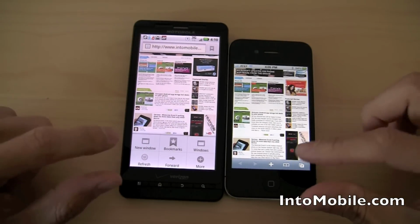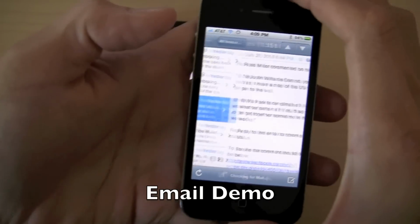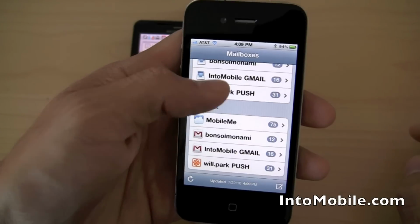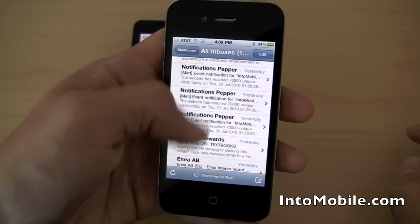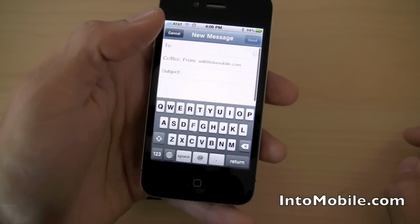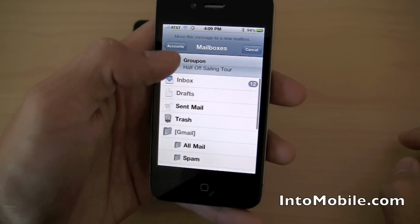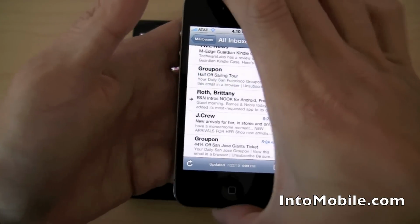And one last thing I want to show you guys is email support. So email, bam, you hit that on the iPhone, you're taken to all inboxes. You can go through your individual accounts and go through folder hierarchy, or you can just go to all inboxes right here. And the inbox on the iPhone, I think, is superior. You know, create a new email just like that. Go into here, reply, forward. You can also move folders. You can trash it, all that stuff.